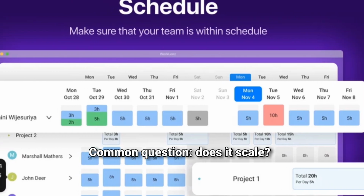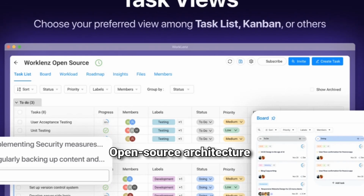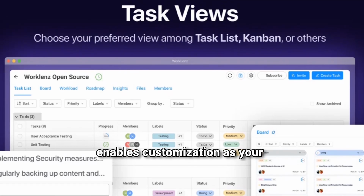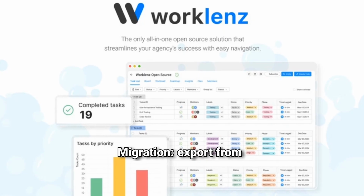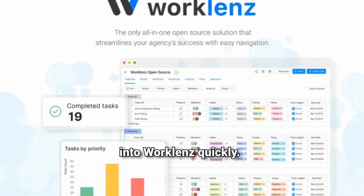Common question: does it scale? Yes, modular dashboards support growth. Open source architecture enables customization as your processes evolve. Migration: export from spreadsheets, map fields, import into Worklenz quickly.